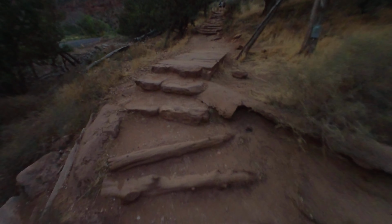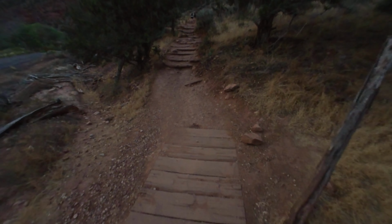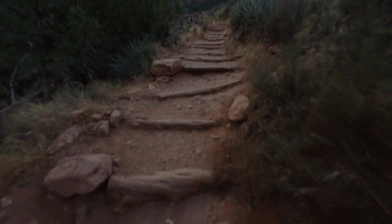Alright, we got about a mile and a half to get to the end. It's an out and back. So it's gonna be about up a mile, maybe a little bit more, and then a little bit down first. And then we hit the end.